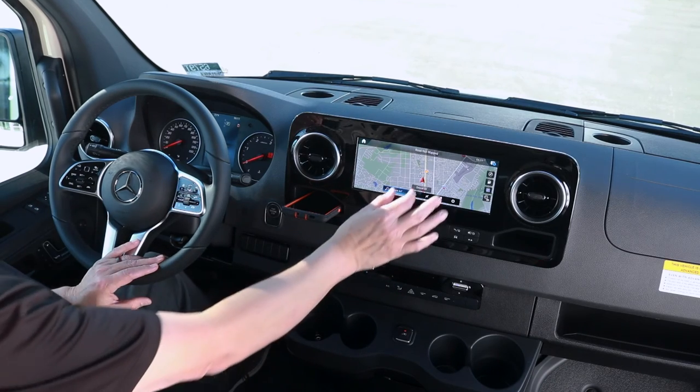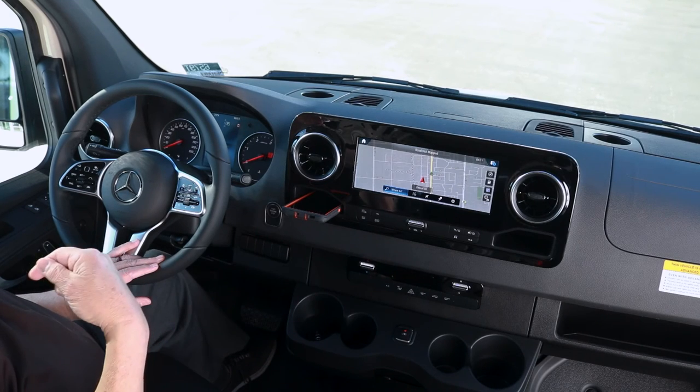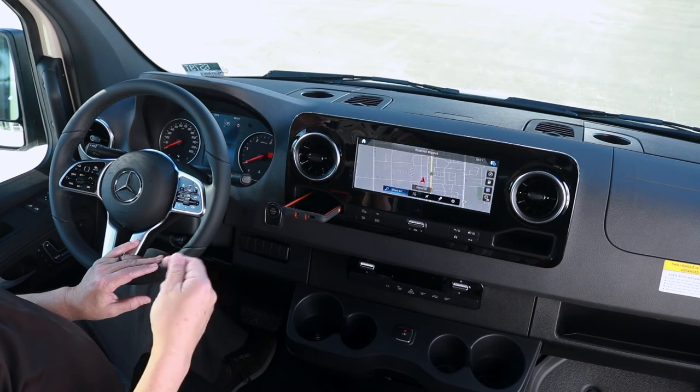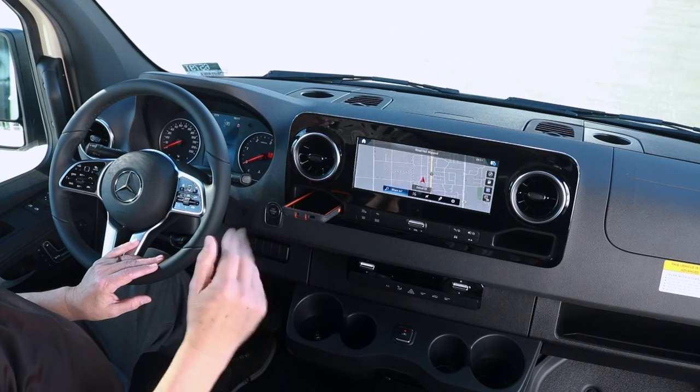In addition to being a touchscreen, just like your iPod or cell phone, it's also available with voice command. So for example, you can tell it what radio station to tune to. You can also dictate an address for the navigation system. It'll pop up on the screen, take you right there.